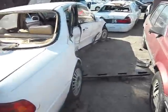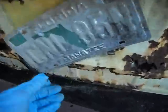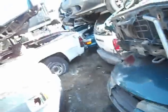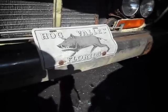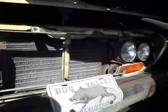Whoa. Look how rotted out this Datsun is. I'm trying to get this old shitty plate off, but it's rotted on. Look at the rust. There's nothing left of this thing, and they're gonna melt it down. Crazy. More freaking crushed junk. What kind of rust is this though? Unbelievable. Wow, old Datsun wagon. Tried to get that one off. This thing's too rusted. Hog Valley, Florida. Pretty funny.